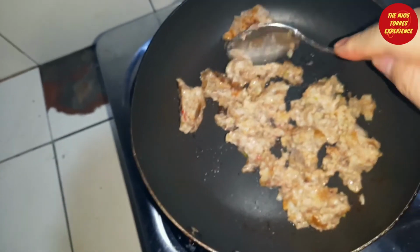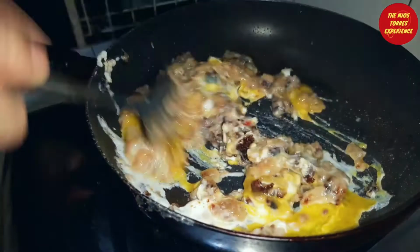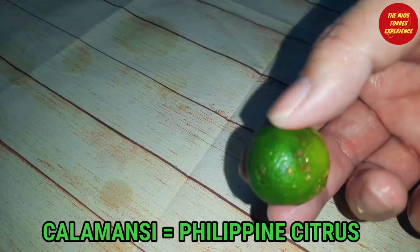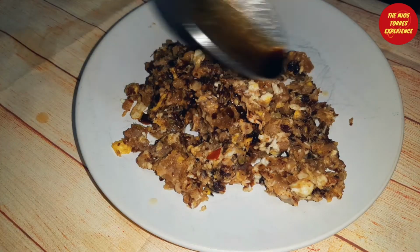Once you get the desired doneness, here is where it becomes a little controversial. Crack a single egg into that sisig and mix it around. Now, it's controversial because there are some people who are purists and they don't want to put egg on your sisig, but they still get that flavor. Make sure you have calamansi because it needs that citrus kick. Lastly, add some soy sauce, just a little bit.